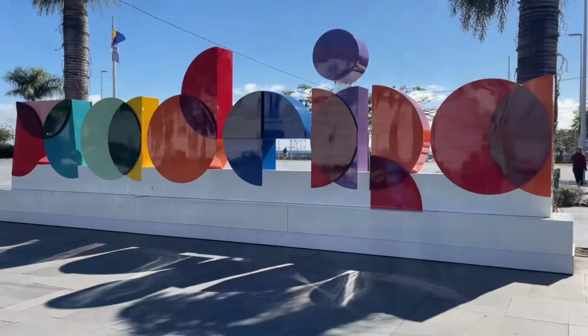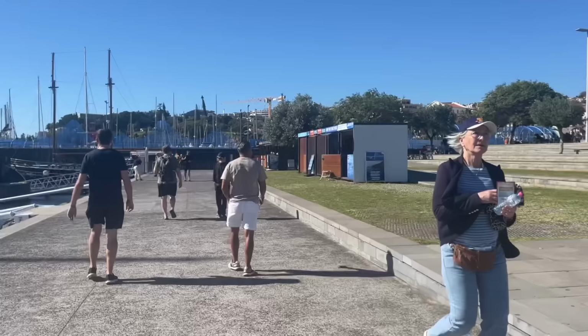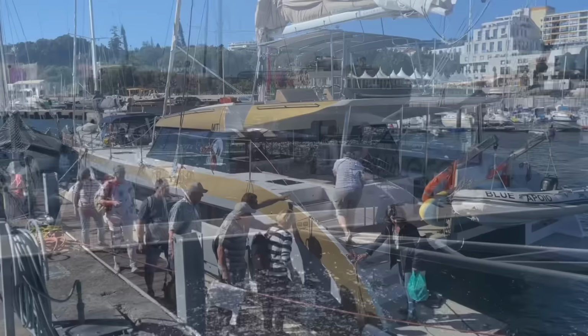Madeira baby! Well, we've just come to the waterfront and they've got all these stores where you can book excursions, little boat tours, and we've literally just booked one, €40 each. It's 3 hours, you get a welcome drink and buffet. I mean, it's not like we don't have access to buffets, is it? Here's our catamaran. Blimey, the things we do on the spur of the moment, love it.